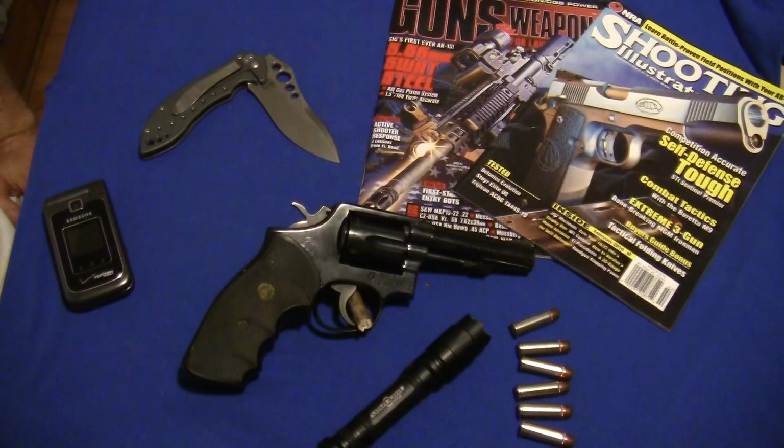Thought I would share a conversation I had with a friend of mine recently. He's a buddy that I've known for a long time. We've hunted together and stuff, and we got to talking about guns, and he started asking me about a pistol, and I asked him what he wanted to use it for, and he said, well, I want to buy a gun for home defense.